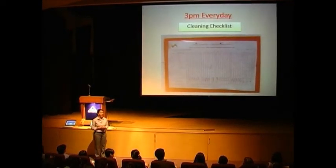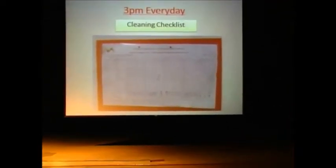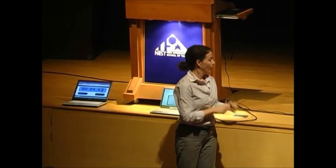Okay, checklists. This is the first one. We can start with our daily time record, which starts, I'm going to start one day back, at 3 o'clock in the afternoon. This is the cleaning checklist. Cleaning checklists are in every room of the kitchen, and one person is responsible for making sure that the checklist in that room gets filled out every day. That means all the tables were wiped and sanitized, the floor was cleaned, and all the dishes are put away and washed. So that's at 3 o'clock every day.